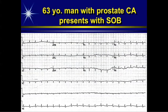Here's a 63-year-old man who presented with prostate cancer and shortness of breath. You know, cancer, short of breath. This is a PE, right? Start the heparin, but get the 12-lead EKG, and what you notice is there's low voltage in the limb leads. Add these up. They add up to less than 15. Also low voltage in the precordial leads. Add these QRS complexes up, V1, V2, V3. The amplitudes add up to less than 30 millimeters. So he's got low voltage by both criteria.